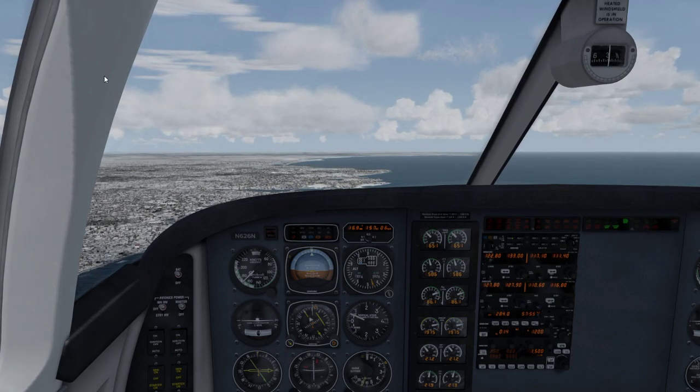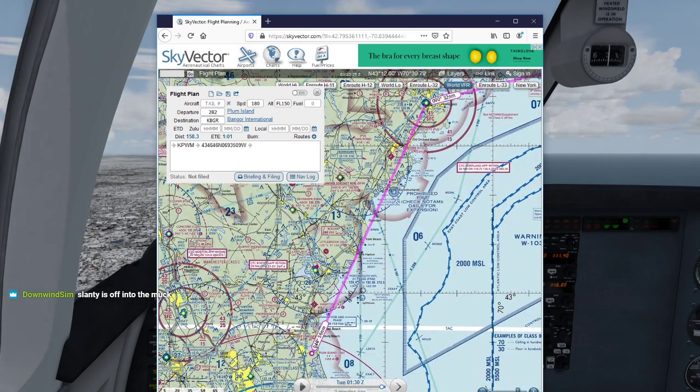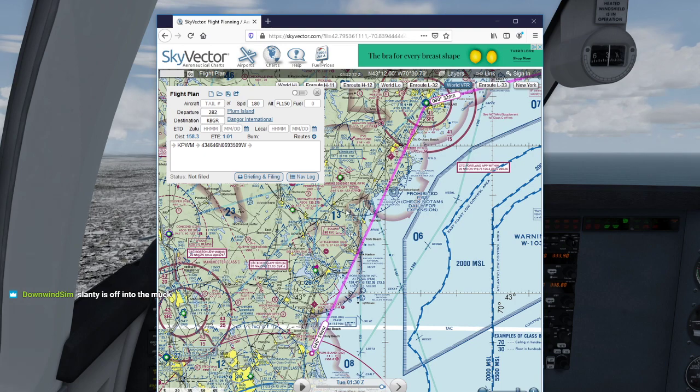Let me show you what I'm looking at here. I tuned in. Here's where we came from. We're just sliding up the coast here. Here's where we're going to. But as you can see, there are lots of little airports dotting here and there and everywhere.